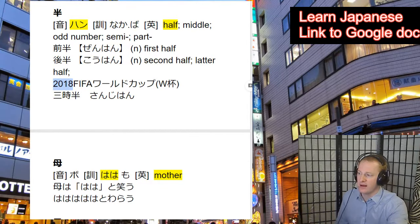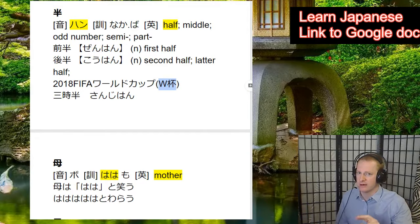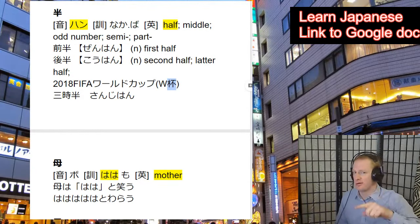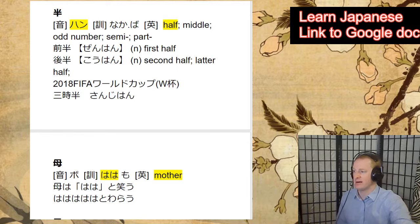2018 FIFA World Cup. Now, this stuff in the brackets here is kind of interesting. This shows you what kanji is like. This is how the World Cup is written in Japanese. You don't ever pronounce it like this, but it's written like this, in newspapers for example. W stands for world, and this is the kanji for cup. When you talk about drinking, you talk about how many cups: ippai, nihai, sanpai. This is the short way of writing the World Cup. Anyway, zen han, the first half of a soccer match. Kōhan, the second half.